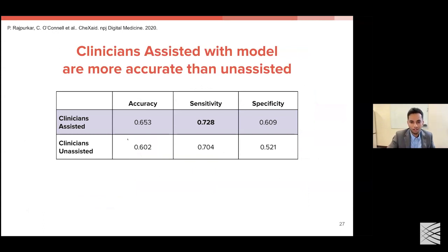Okay, so what happens? Good news. So first of all, look at this number. It's 60% accuracy. We've not done any oversampling. What does this mean? It means this is a really difficult task for people to do. And this is something that is recognized in the community of those who do this task. And we can boost that from 0.6 to 0.65, which is pretty good. And importantly, we have a much improved sensitivity going from 0.7 to 0.72.